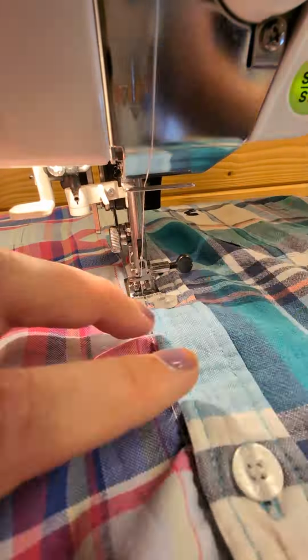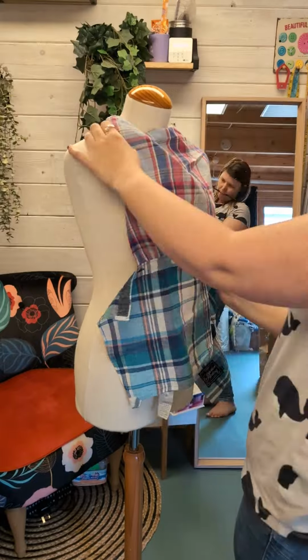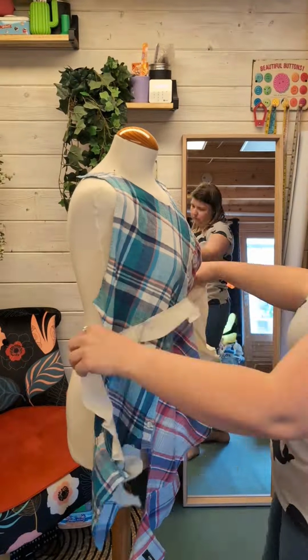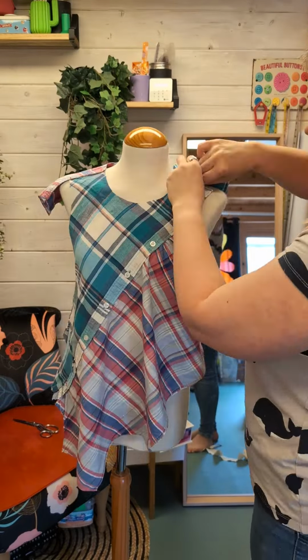Welt pockets, I love them. I think they're really satisfying when done correctly. They are not as complicated as they made them look. I will try and whip another video out for that. I audibly gasped when Susie cut under the welt. You cannot undo cutting. You have to really think, because obviously sewing can be undone, the cutting not so much.